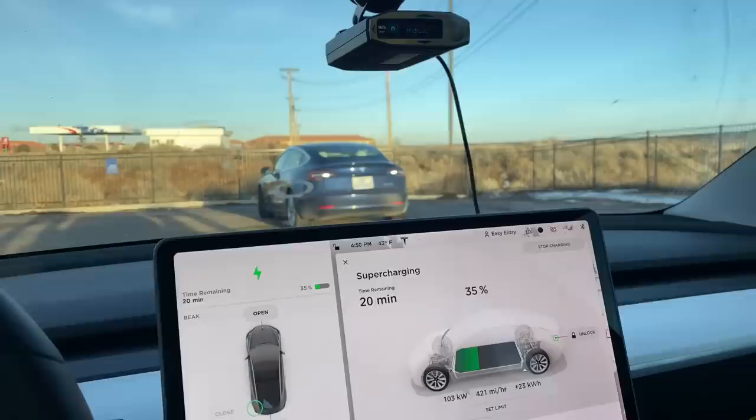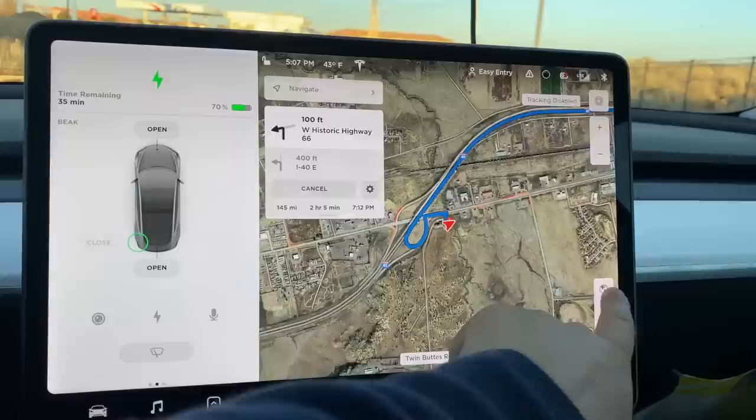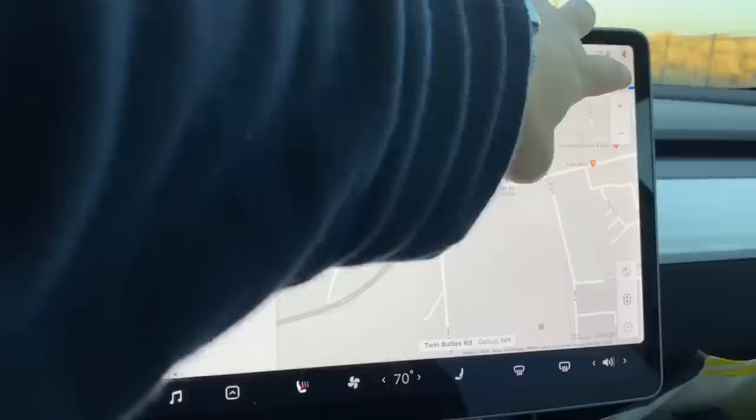Hey, another North Carolinian pulling in, look at that. No way. Well, some amount of time has passed. I was honestly just sending emails, getting some work done. We are charged up enough to make it to Albuquerque at 70%. We should definitely get out of here. Probably overcharged a bit because it thinks we'll get there at 17%. Yeah, so let's get out of here and go.